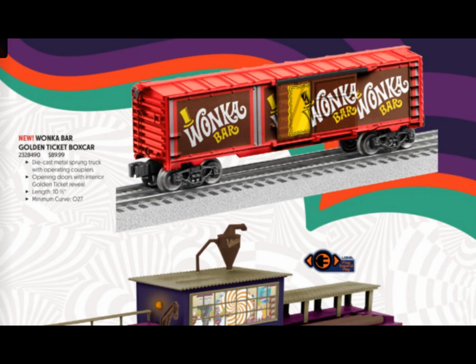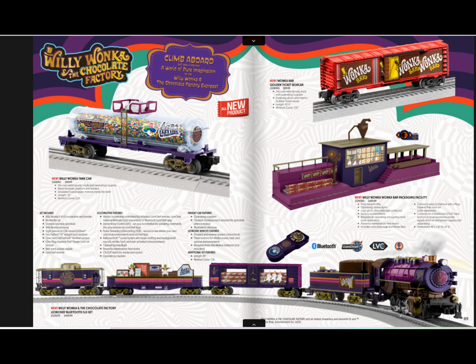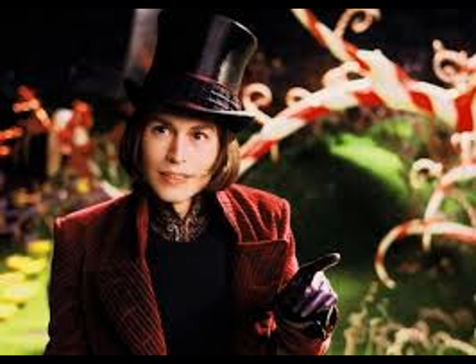A Wonka boxcar to reveal a golden ticket inside. A sawmill to turn chocolate logs into chocolate bars. Their ideas do seem pretty clever with the Willy Wonka stuff. At least they're not doing this version.